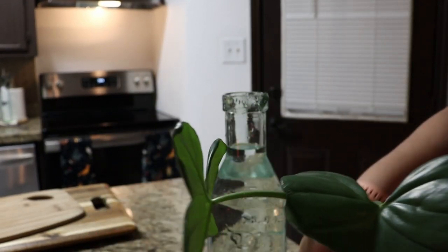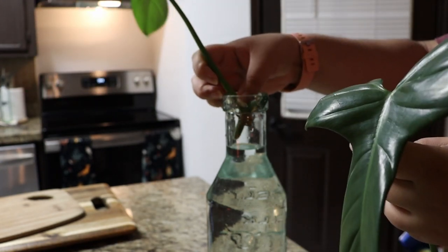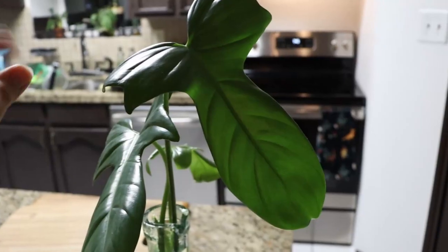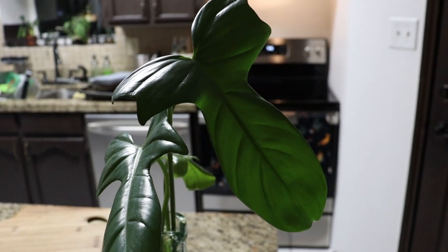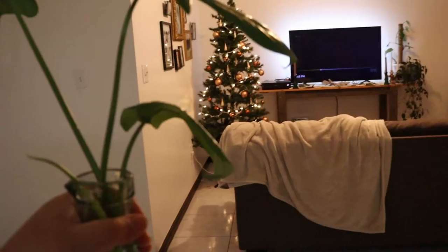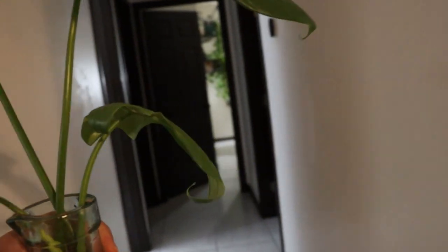And I'm gonna go ahead and place them inside of this jar to propagate. Also, don't look at my dirty dishes in the background. Shield your eyes. I am going to do the dishes sometime tonight or tomorrow. These are going by my south-facing window in my office.